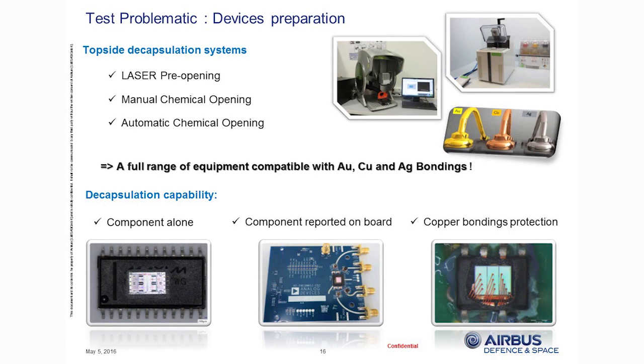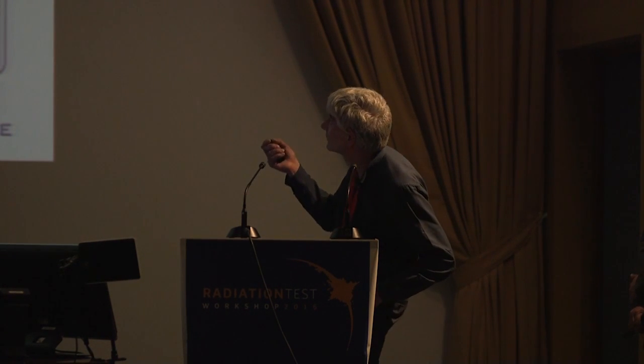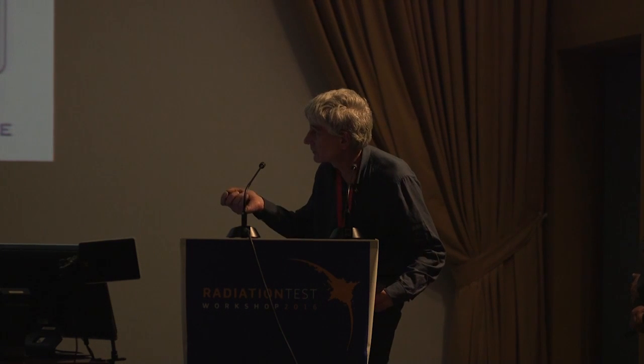The last point I just want to talk about is device preparation. As you know, in real life the cover does not protect the device, but when you are going to an accelerator, we have to remove the layer on top of the die to expose it to the beam. And more and more, we have to test plastic devices, and opening plastic devices is not always easy. We now have different tools like laser opening machine as well as chemistry, which give us the capability to open devices. And we also succeeded in opening copper bonding devices in good condition.